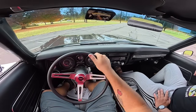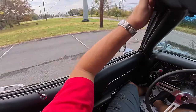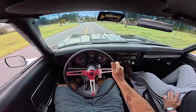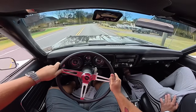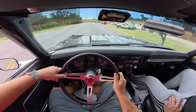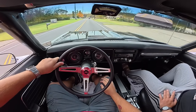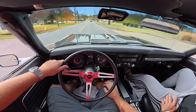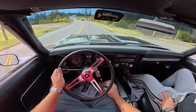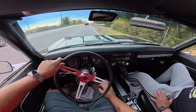It's time to roll. Heading on back to the lot where we're gonna be picking out the flaws. In those brakes, nice and smooth. Back at our throttle. She feels great. Suspension's pretty smooth on it too.